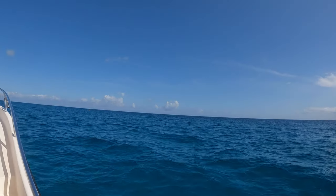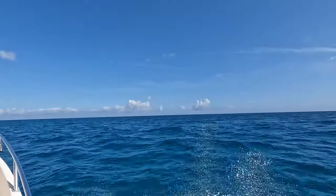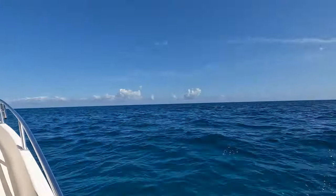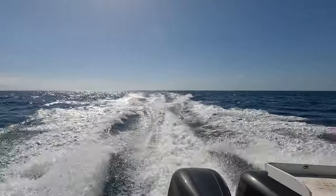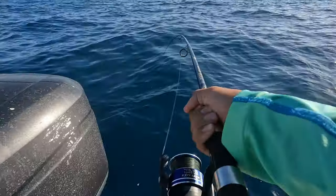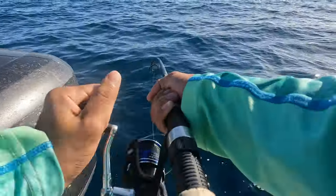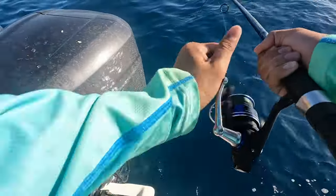After this, we decided to go try to catch some yellowtail. Work them up before the shark gets them. Well, keep winding. As long as you're swimming forward, keep winding. Keep winding. Don't stop winding. Just wind. Oh, I just got one.